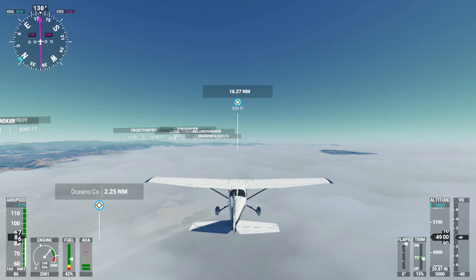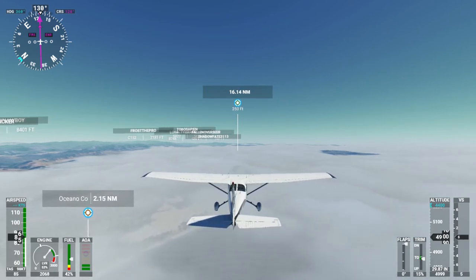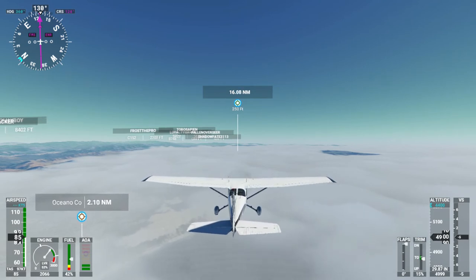If we can't land, there are options. I can divert to a different airport, or I can tell it to ignore the weather, but I'm trying to keep things real.